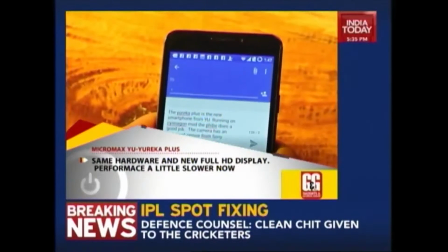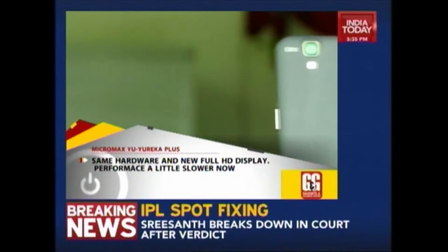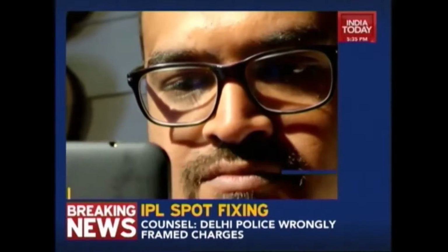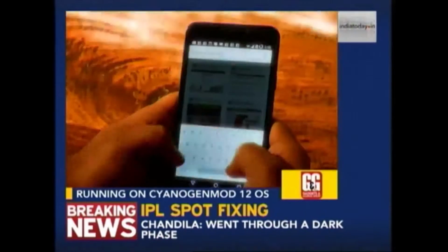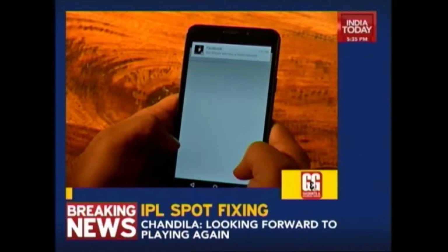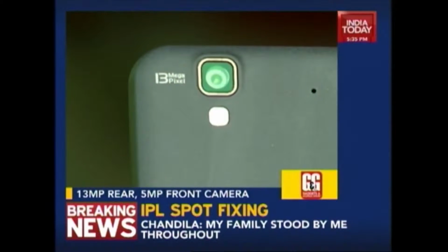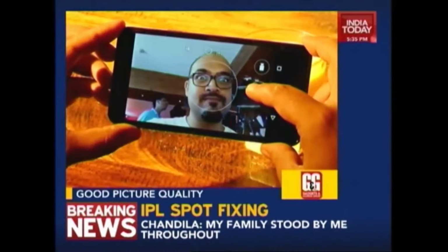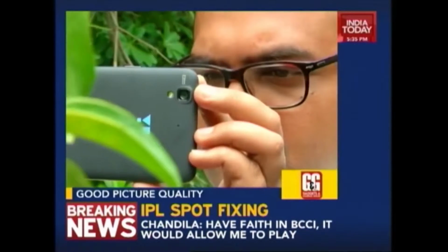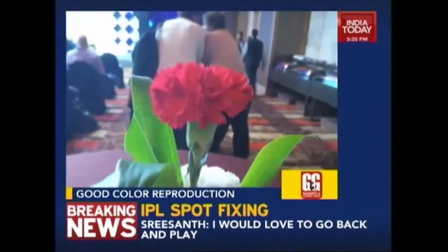The smartphone runs on a customized version of Android called Cyanogen Mod, which is developed by Cyanogen Inc. Yureka Plus is an Android 5.1 Lollipop running on Cyanogen Mod 12 out of the box. Essentially, the experience is very similar to stock Android, like one finds on the Google Nexus smartphones, though there are some usable enhancements. At the rear, there is a 13 megapixel unit with a flash, while the one on the front is a 5MP camera with no flash. There's a new Sony sensor that's been used here and it does a good job. It takes some superb photos that offer ample details, good levels of contrast and punchy colors.